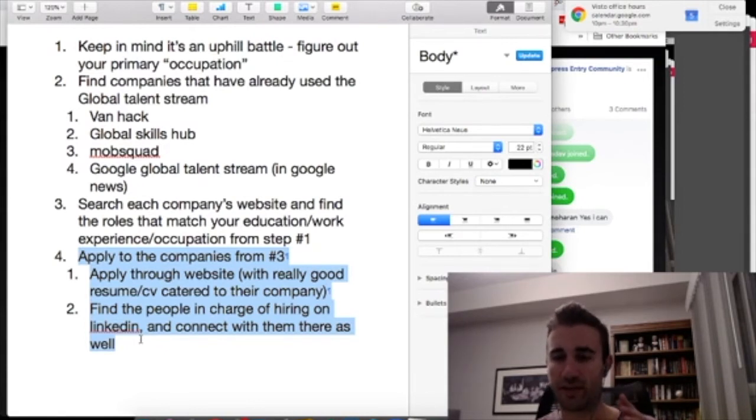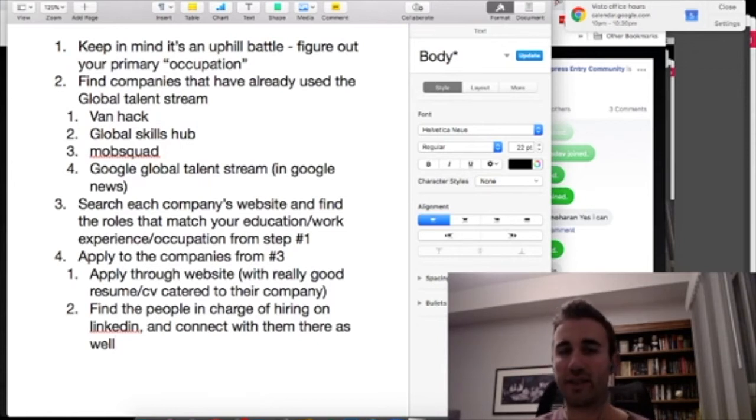Think about it this way. There's 1,000 other people applying for this job from outside of Canada. How do I separate myself from them, right? And I can't give you that answer because everybody's different, right? Your occupations are slightly different. Your experiences are different. The companies you're applying to are different. So you really have to put in some effort, put in some thought to that message, and give yourself the best chance at making a connection. All right, so that's step number 4.